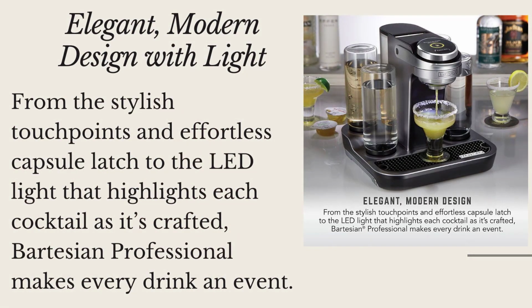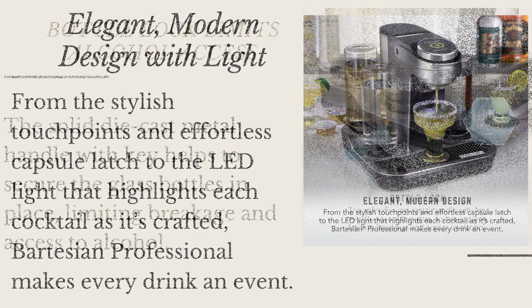Elegant, modern design with light. From the stylish touchpoints and effortless capsule latch to the LED light that highlights each cocktail as it's crafted, Bartesian Professional makes every drink an event.